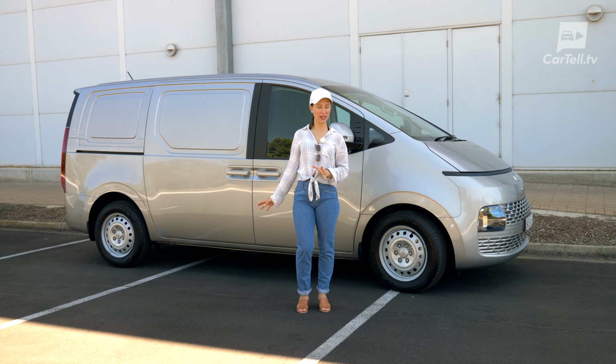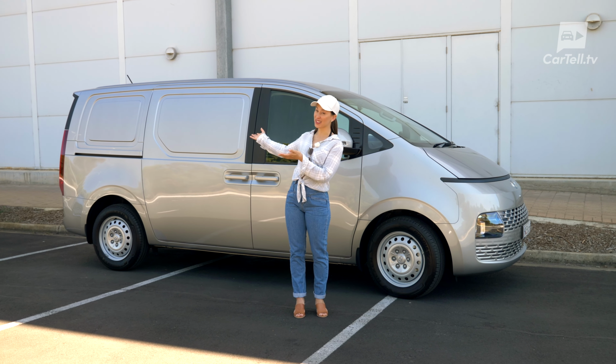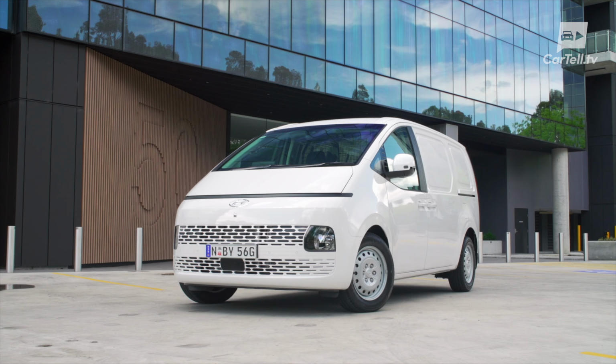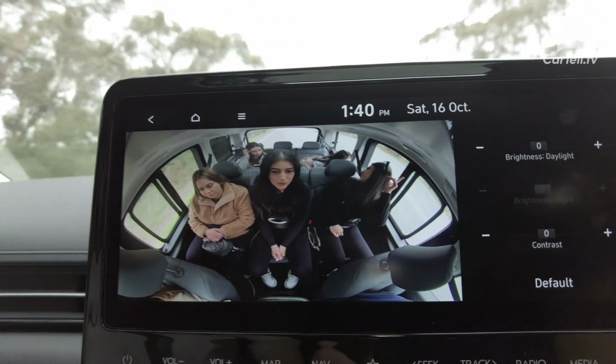Now this particular vehicle caters to a very specific palette, while still being able to fit a couple of pallets in it. Actually, two full-size Australian pallets, to be precise. Now I'm going to run through everything that you would want to know about the Staria van. Amelia covered the design of the Staria nicely in her review.